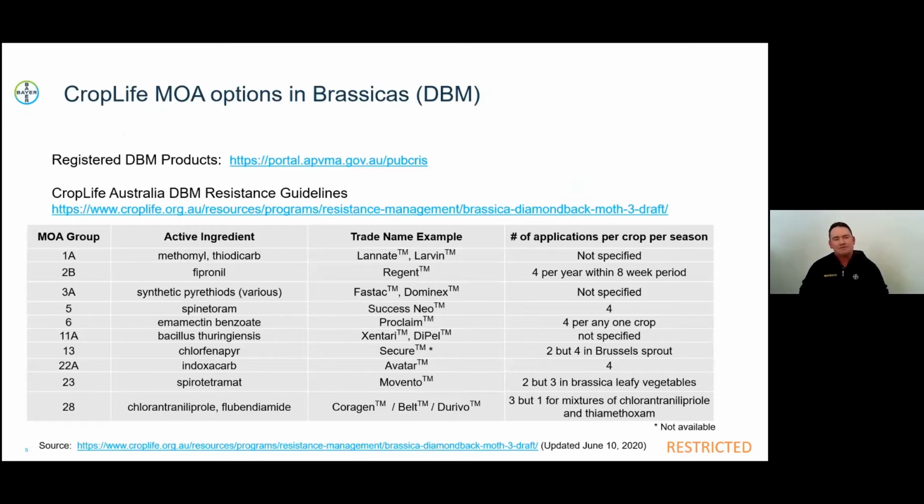But in terms of resistance management, what's most important is we're thinking about modes of action. And I've listed out a few. This is actually a bit of a cut and paste table out of the CropLife website, and just noted it was put together in the middle of 2020. And it just illustrates that we actually don't have too many modes of action to work with in the field. And some of them are very old, and some of them are very selective to the pest, and some of them are very broad spectrum.